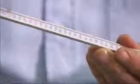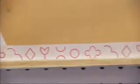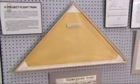This is a small replica of the I-beam that was found in the Roswell debris. These strange markings are the key to unlocking the UFO mystery. It's not alien writing, as some believe. It's something much more down to earth. And crucially, it links it to Project Mogul.